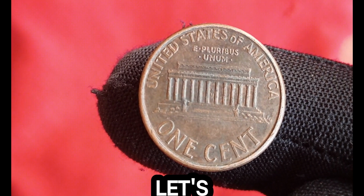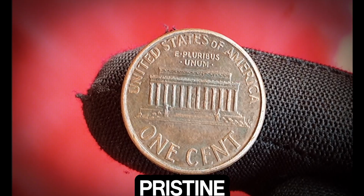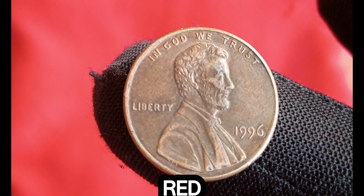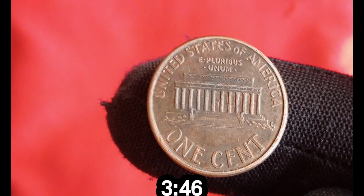But now, let's get to the real headline. Now brace yourself. A record-setting sale of a 1996 Lincoln cent in pristine, near-perfect condition with multiple rare features, including an exceptionally rare double-die obverse, full red color, and mint state proof-like strike, was reported to have sold in a private auction for a staggering $585,346.